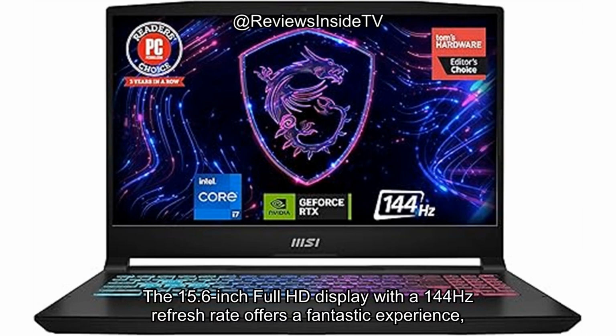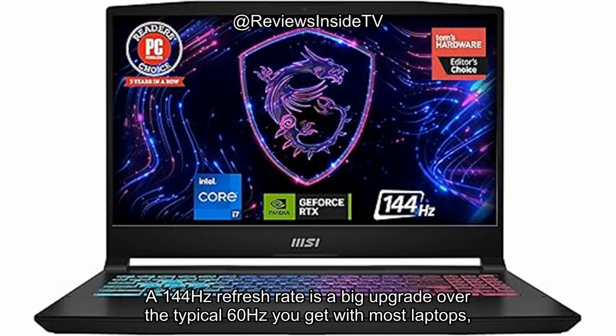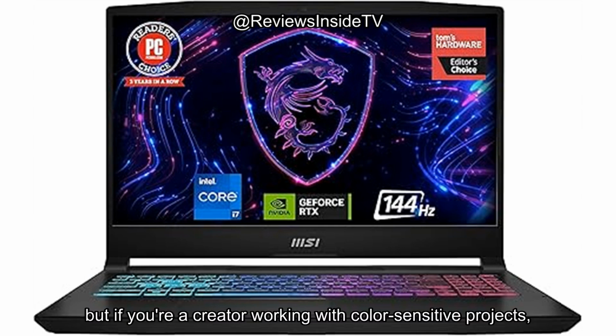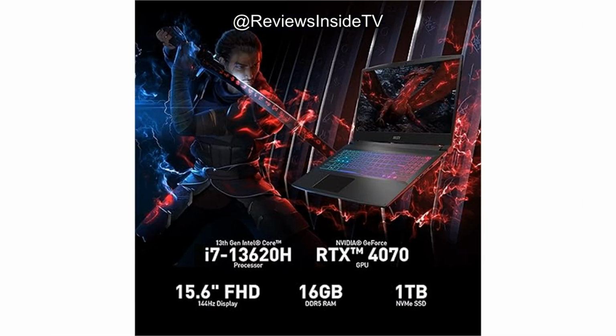The 15.6-inch Full HD display with a 144Hz refresh rate offers a fantastic experience, especially if you're into fast-paced games or enjoy streaming. A 144Hz refresh rate is a big upgrade over the typical 60Hz you get with most laptops, and for gamers, it means smoother motion and better responsiveness in competitive games. The color accuracy is decent for gaming and casual media consumption, but if you're a creator working with color-sensitive projects, it might not offer the same level of fidelity as a higher-end OLED or IPS display.